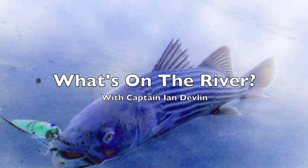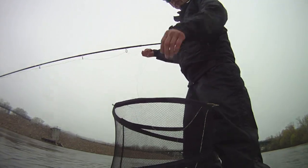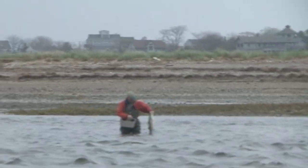I'm good! I'm good! Hello, my name is Captain Ian Devlin of Devlin Charters, based out of Darien, Connecticut. I've been a professional fishing captain since 1997. I specialize in fly fishing and plug casting for striped bass, bluefish, false albacore, bonito, and fluke in Long Island Sound and Connecticut coastal rivers here.